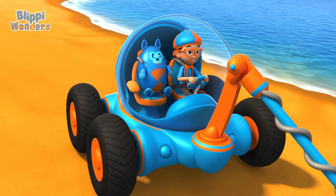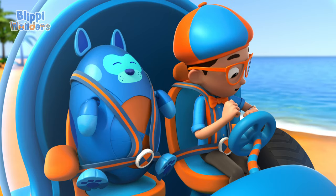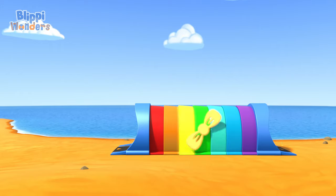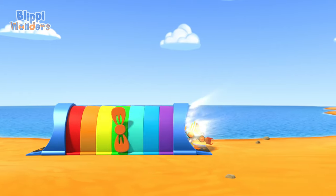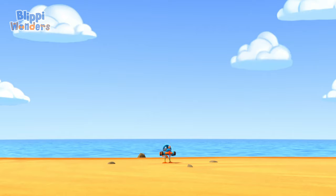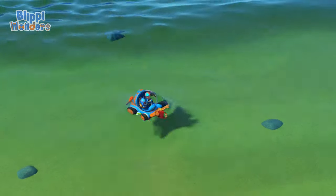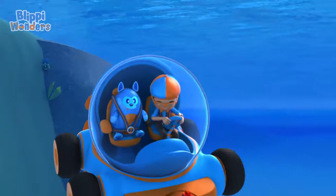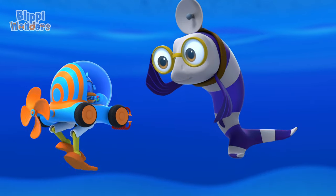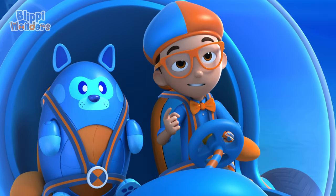I'm gonna need duck feet, a grabber arm, and a propeller. Duck feet, grabber arm, propeller, confirmed. Activate Blippi Station. Shrinking down! The Blippi-mobile is ready for adventure! Whoa! Oh! Hi there! I'm Dr. Paula the Pilot Fish. I'm a shark dentist. Hey! It's me, Blippi! And this is Debo. We're here to learn how many teeth a shark has.